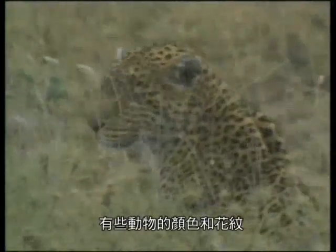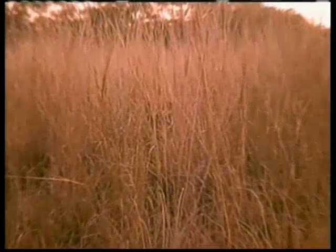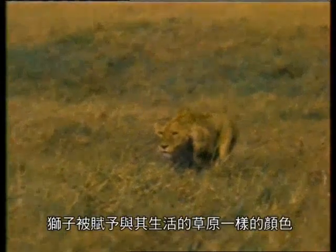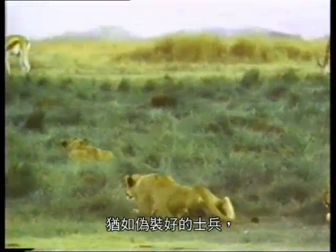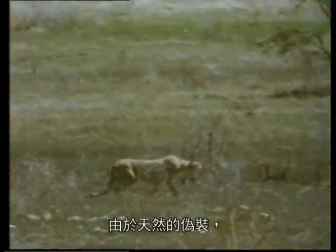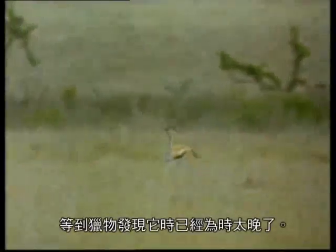The colors and designs of some animate beings match the flora among which they live. It is very difficult to distinguish a tiger hiding among yellow vegetation. Lions are created with the same color as the plains on which they live. They can easily conceal themselves among the vegetation. Just like a camouflaged soldier, they slowly creep up on their prey. Thanks to its natural camouflage, the cheetah is also able to approach its prey unnoticed. By the time its quarry sees it, it is much too late.